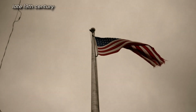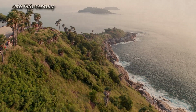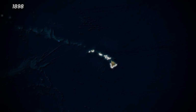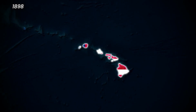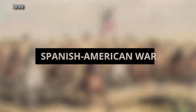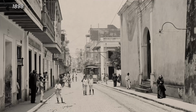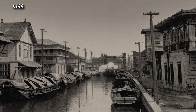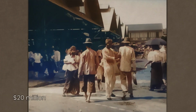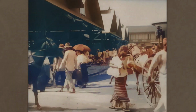The late 19th century marked the United States' rise as a global power, fueled by a series of territorial acquisitions that stretched from the Pacific to the Caribbean. In 1898, the U.S. formally annexed the Hawaiian Islands. That same year, the U.S. emerged victorious in the Spanish-American War, bringing even more territories into its fold: Puerto Rico, Guam, Cuba, and the Philippines. The Philippines, meanwhile, came with a price tag. The U.S. paid $20 million for the islands, equivalent to $966 million today.